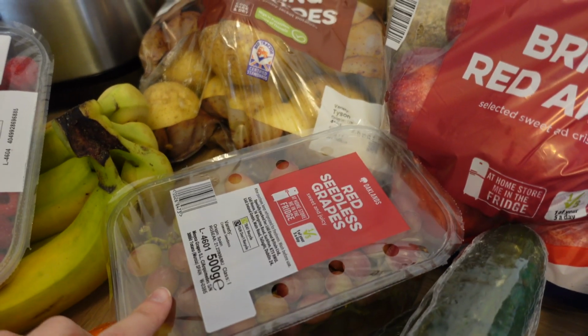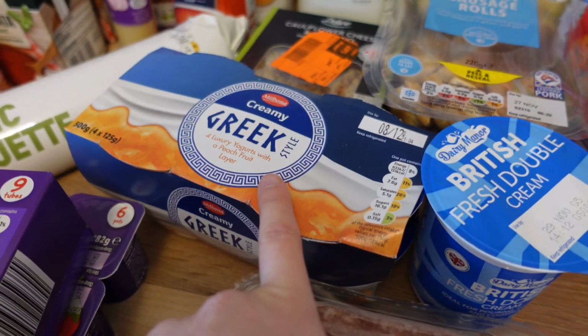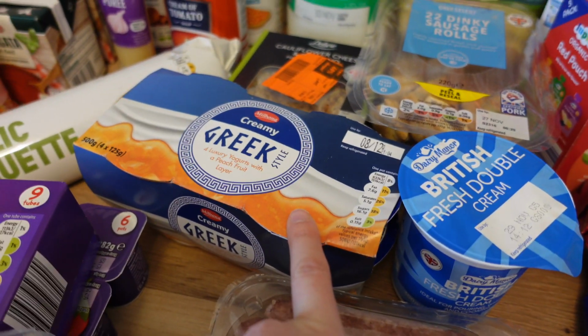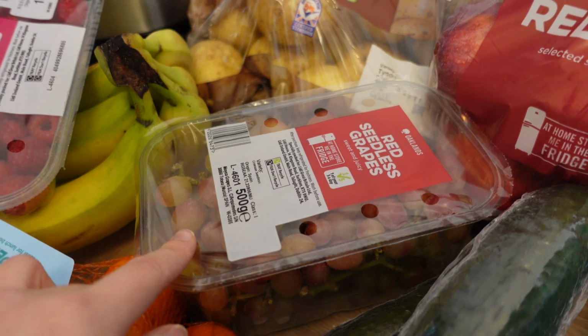I then got some red seedless grapes. I'm really enjoying these in my yoghurt actually. I put some grapes in the yoghurt and then I mix in loads of granola, and it's really, really yummy. Just makes the Greek yoghurt seem a little bit sweeter, so I'm really liking that at the moment.